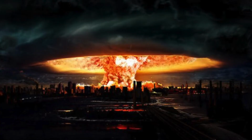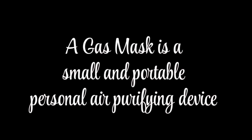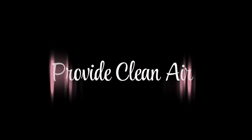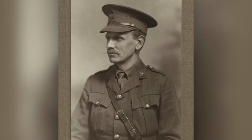So if you're like me and the idea of this dire scenario frightens you, then you should be highly motivated to invest in a high quality gas mask. Now let's go into a little bit of gas mask basics. A gas mask is simply a small and portable personal air purifying device with one exceptionally important task: to provide clean air. The first practical gas mask was created by Edward Harrison during World War I.